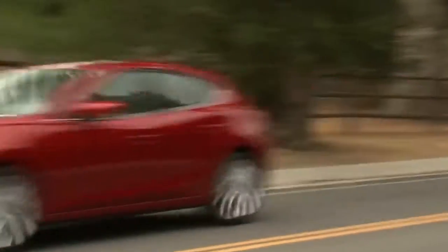The 3 does seem to occupy a zone between automotive cultures. Personally, we prefer the driving dynamics of the European-bred compacts, but this Mazda won't disappoint the enthusiast driver, and visually, it's in a class by itself.